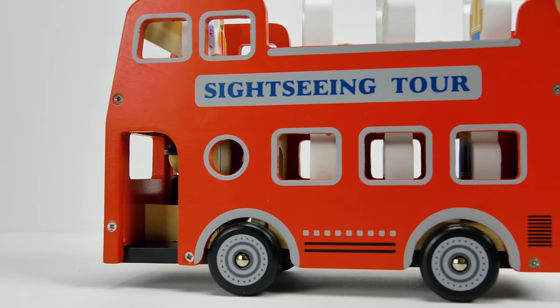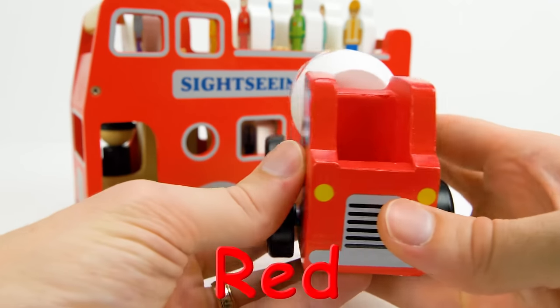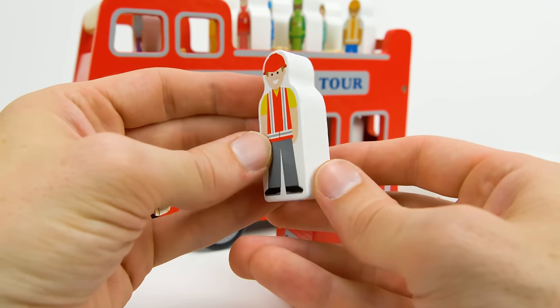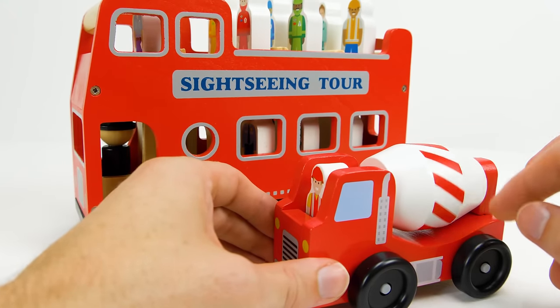Alright, we're here. And here comes our first vehicle. It's a cement mixer, and it is red. The cement mixer is driven by a truck driver. Bye, truck driver and cement mixer.